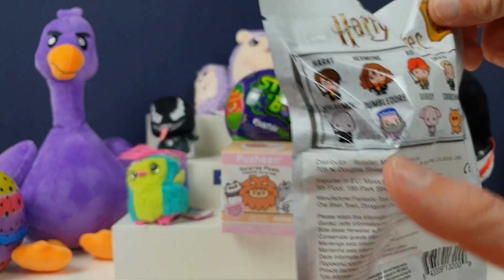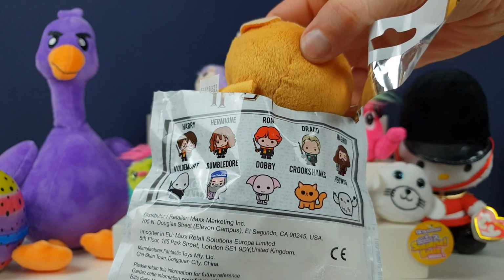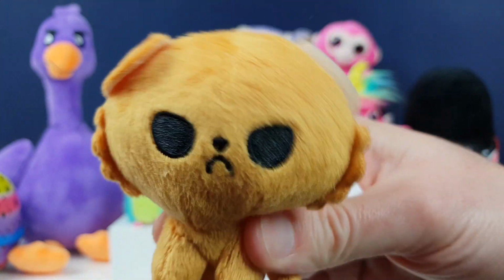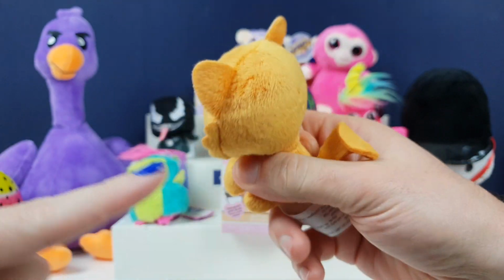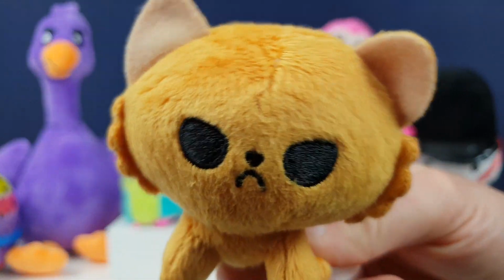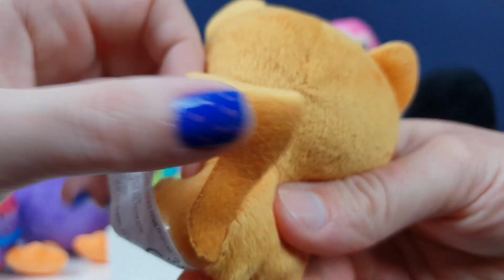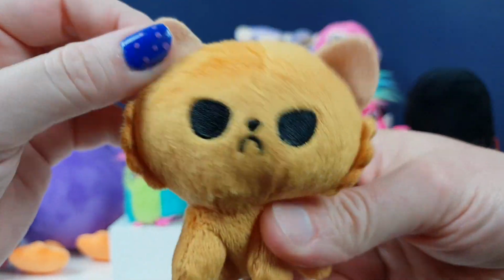Crookshanks. You want Crookshanks? I want Crookshanks. We do like Kitty. I want Kitty Kitty. Ooh, we got... Oh, who's that? Who's that? Oh, we got Crookshanks. I love the fact that... Wolfie, you've got someone to compete with on the angry face. No. I am the angriest kitty ever. Oh, that is so cute. Oh, wow. Oh, my gosh. I'm so excited. It's so cute. I'm so glad we got Crookshanks.